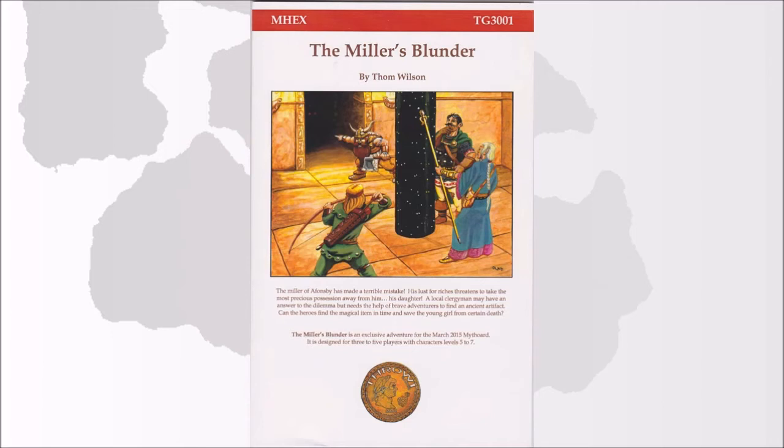So it's printed on reasonable paper. It's stapled together. It's an 8.5 by 11 page that's folded in half. It's not a bad little small adventure.